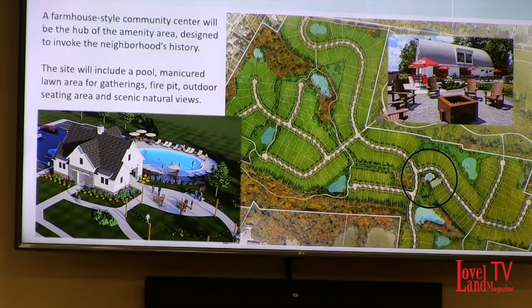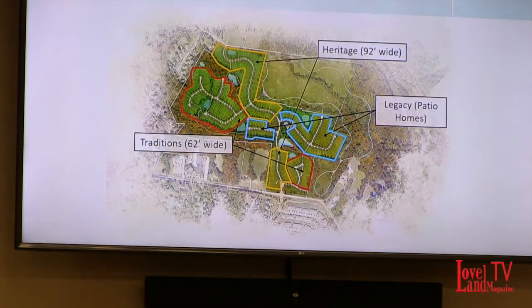Finally, the farmhouse-style community center is really going to be the hub of this central amenity area that's at the center of the site. The farmhouse style is meant to evoke the neighborhood's history. The central amenity area will have a pool. It's still being determined what all other amenities it'll have, but it'll include things like fire pits, manicured lawns for gathering, and outdoor seating areas.